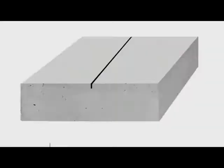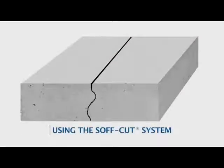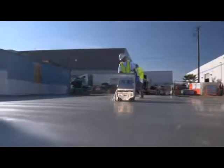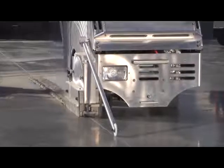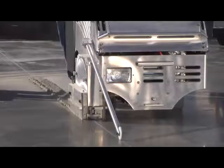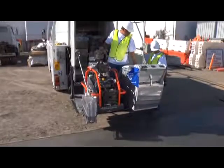Using the Soff-Cut system will eliminate random cracking. Stress will be relieved every time below the cut, exactly where the contractor wants it to. Cutting in the green zone allows a shallower cut, which achieves greater aggregate interlock for a stronger slab and minimizes the amount of joint filler that could be needed. Now let's see the Soff-Cut system in action.